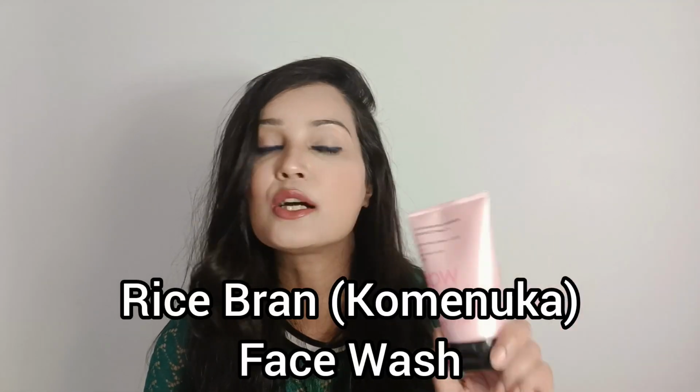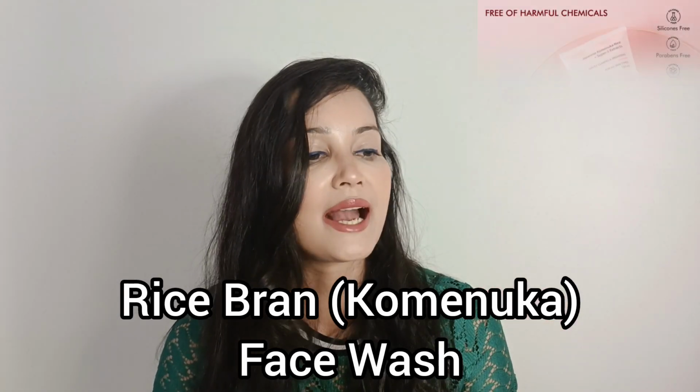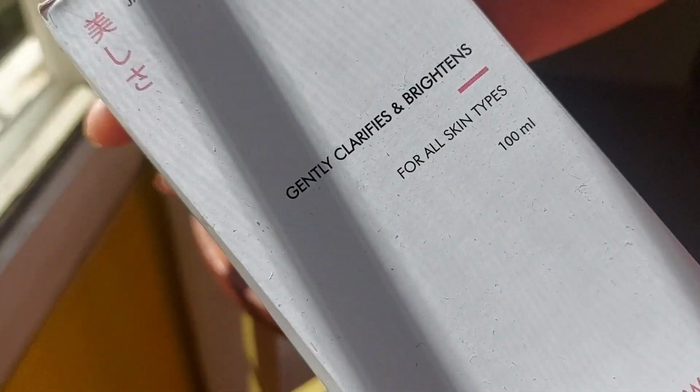Wa products are also free of any toxins or parabens or any chemicals, silicones, etc. They are free of nasties and it's safe on the skin. First up, I wanted to talk about their Japanese Komenuka rice face wash, and this one comes with the super 5 extracts, as they call it.